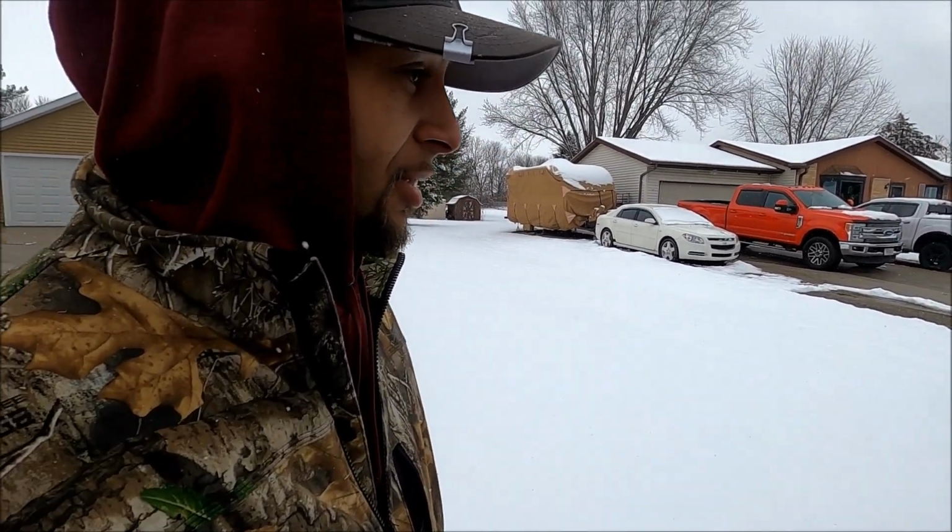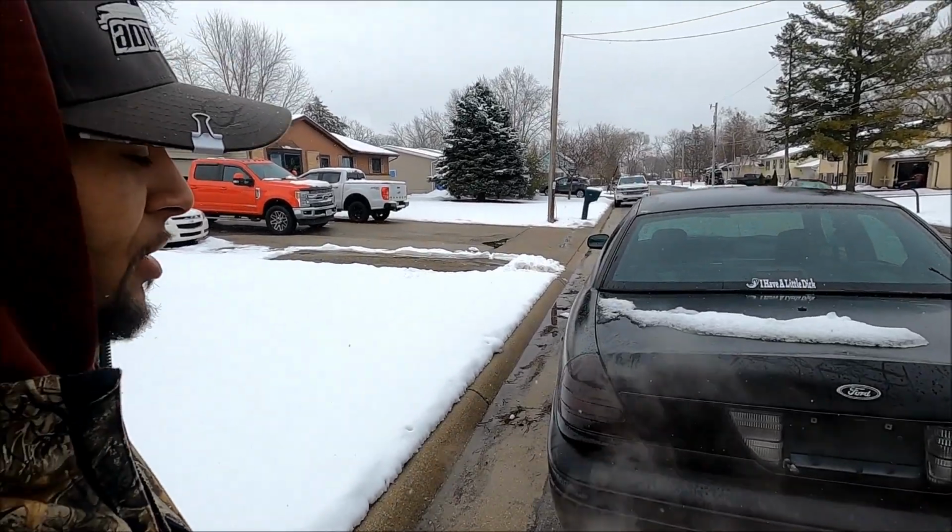Pretty much, it's a base 2010 Crown Vic. It's got an 04 Mustang transmission that's been rebuilt down in Chicago, and me and my buddies put it in. We got an 80RT clutch in there, Marty tune, 93 only. Pretty much, other than that, it's a four-door Stang.